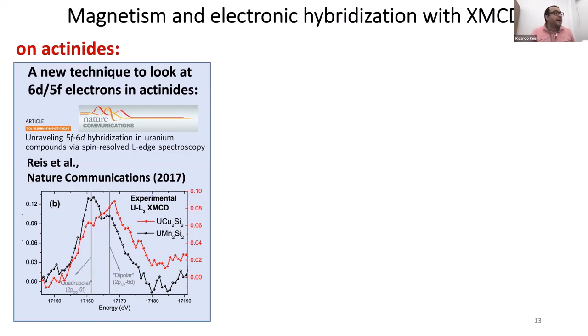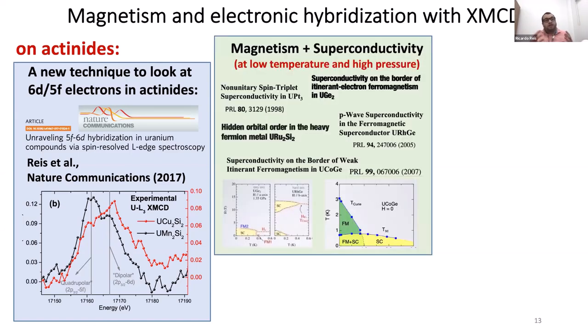So we did this, and we are particularly interested in these kinds of materials because they are known to host intriguing phase diagrams where we have competition between ferromagnetism and superconductivity. In the end, we are going to be able to reach the conditions where we can be inside of this competition. We want to see what happens with the XMCD signal when we have the Meissner effect. This is something that we don't know, and we want to see what happens in these uranium compounds.